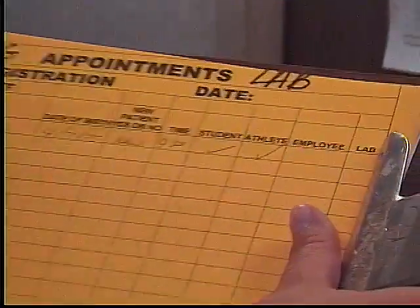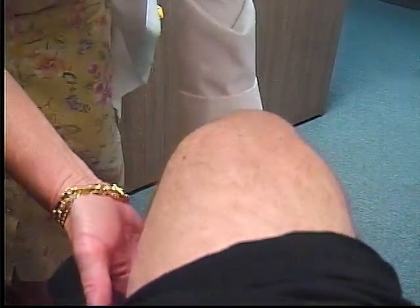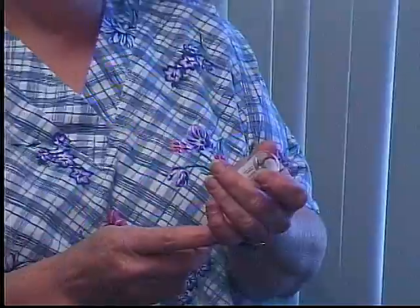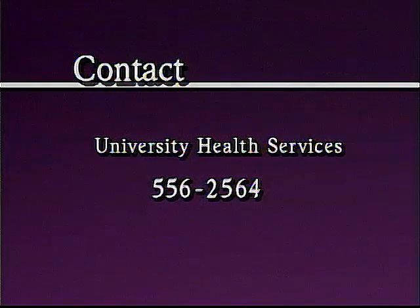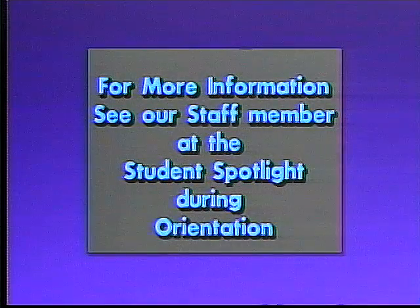The team doctor for UC's varsity teams is available for sports medicine consultations for those students who may sustain sports injuries. We are able to accommodate the special needs of students who require allergy injections or travel immunizations. For more information, please contact University Health Services at 556-2564 or see a staff member at the Student Spotlight.